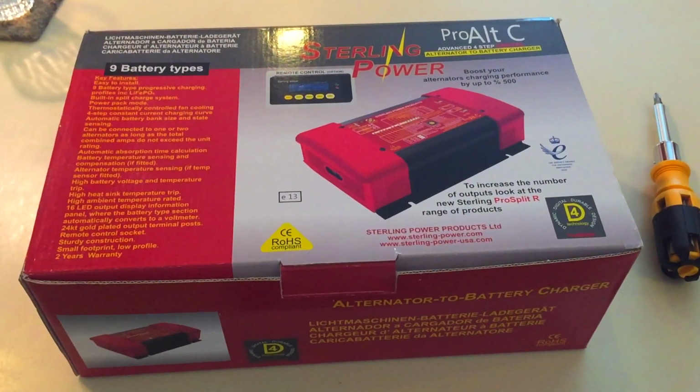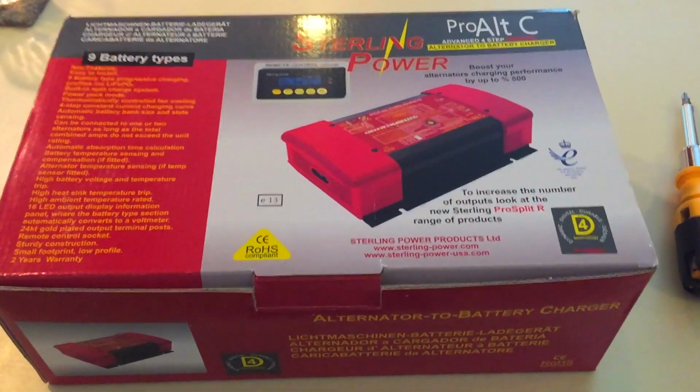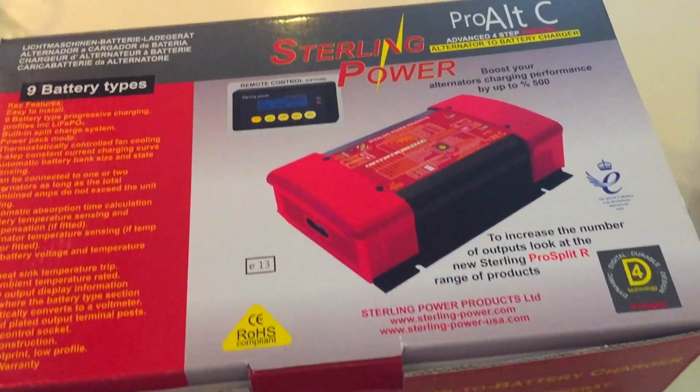So before I left, one of the last things I want to do is significantly upgrade the electrical system on the boat. And we're switching to gel batteries.